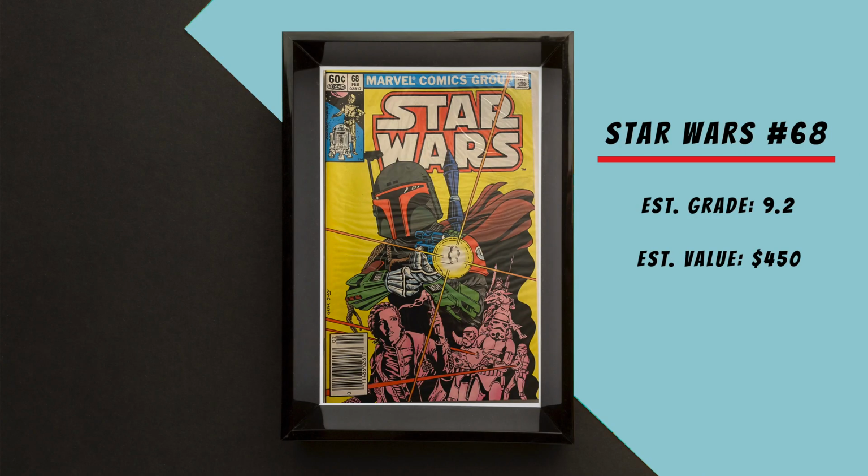This one could be a 9, maybe a 9 too, which would fetch me $500-600. Now the key here is, yeah, you got the keys, right? But it's the non-key issues where you're really going to start getting your money back. So this one's 81. This one's somewhat of a key.